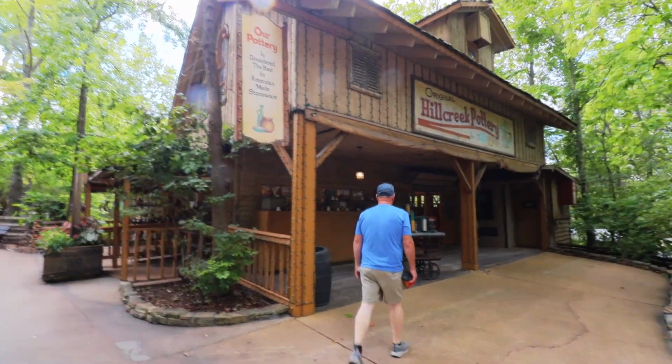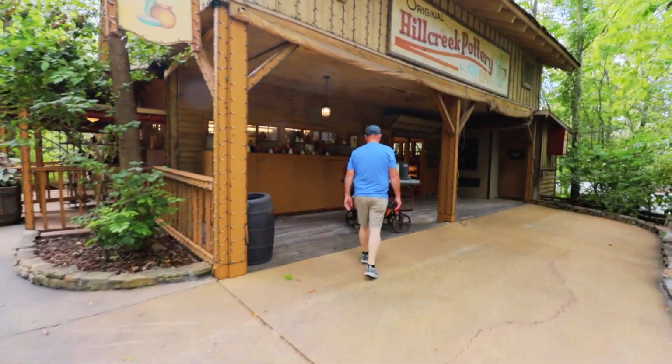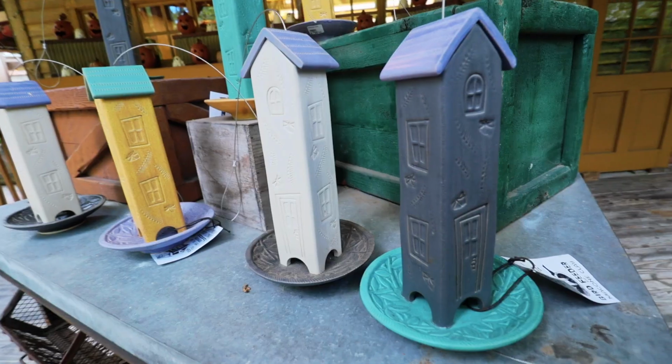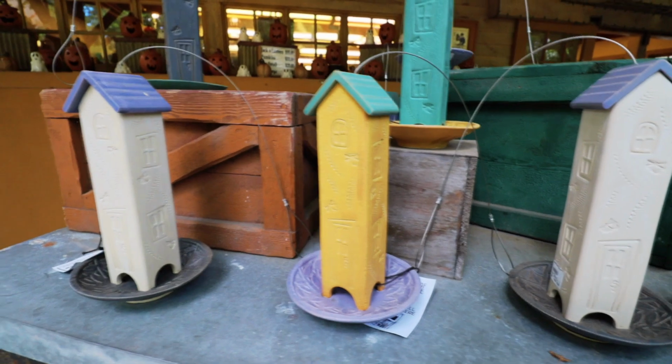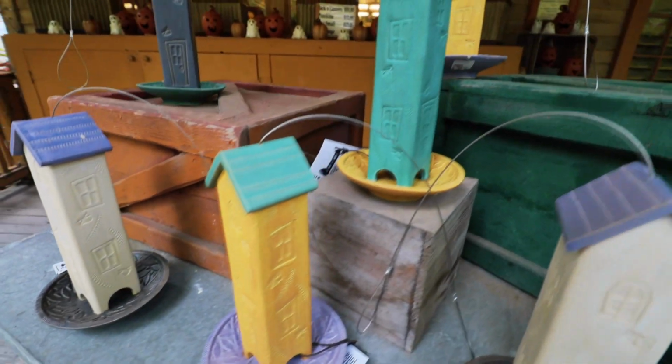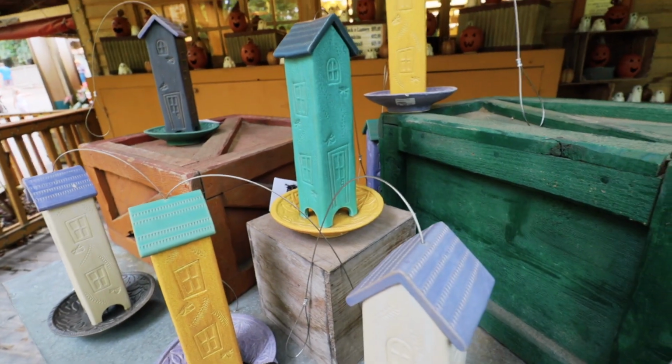Let's go check out the pottery shop and see what they have. They always have some interesting things, and sometimes you can catch a demo. Oh, like these are so cute. These are little bird feeders, and they're ceramic, so that's really cute. I haven't seen these here before. Let's see what else we can find.